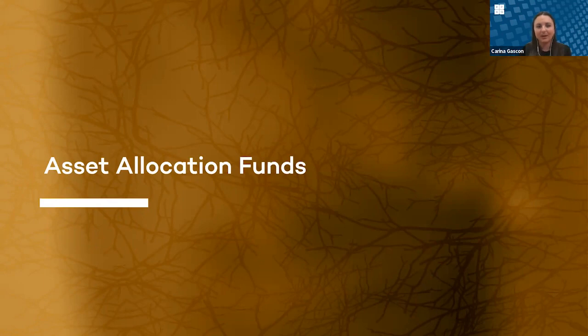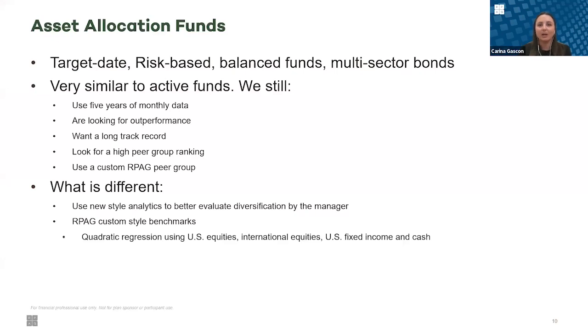So with active allocation funds, these are super similar to active funds and how we score them in the analytics that we look at. So asset allocation funds, what type of funds are those? Here, we're looking at target date funds, risk-based funds, balanced funds, and multi-sector bonds. Again, I mentioned they're very similar to active funds. We're still looking at those 5 years of monthly data. So 5 years of history, giving us a great sample set to make sure that we have statistical significance in the data we're looking at.